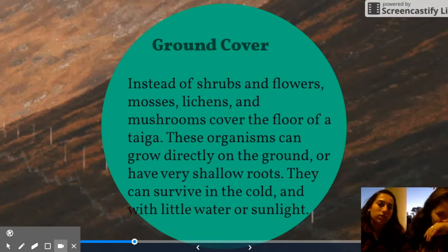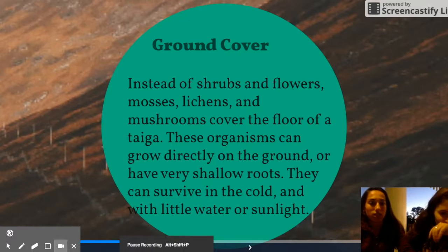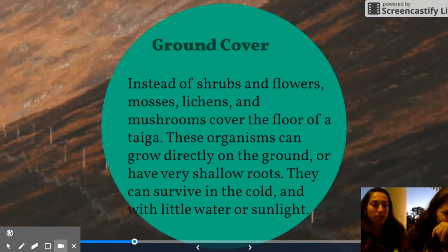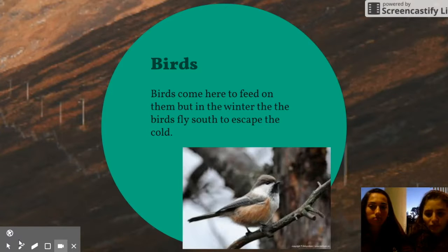So in other biomes, there's shrubs and flowers, but in the taiga, there's mosses, lichens, and mushrooms that cover the flora of the taiga. And these organisms can grow directly from the ground, and they have really shallow roots, which makes it perfect for the winter time, and they can survive with low water levels and low sunlight. These are another example, but in the winter, it's so cold that they escape and fly to the south.